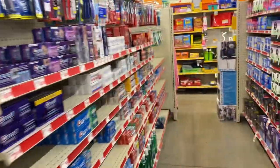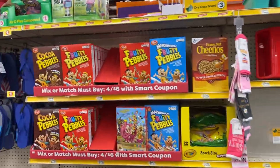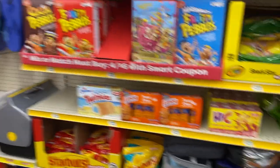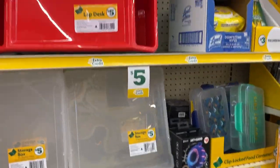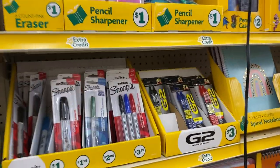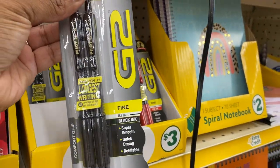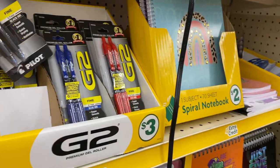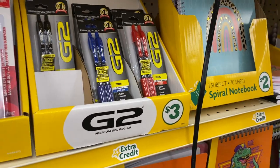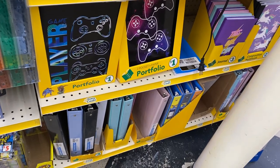All right, guys, I'm gonna head on to the hair care aisle. They have cereals, flip-flops, because you know summer is leaving. I'm so happy. I'm not a summer person at all. But guys, you know these are my favorite pens. All-time favorite pens. I like the 0.7 or the 10. And I don't see the 10. Cute little notebooks. Just to get the kids excited to go back to school.